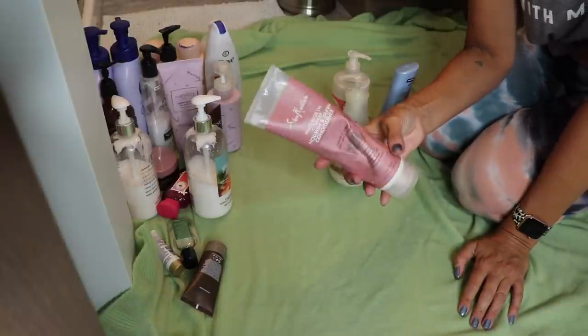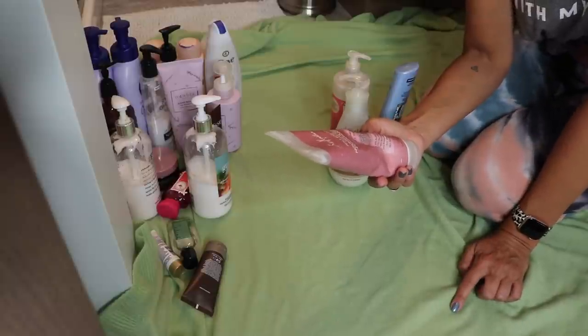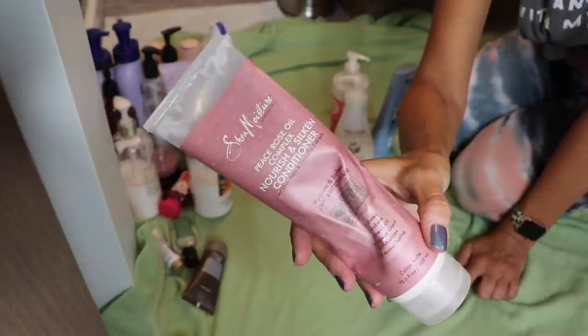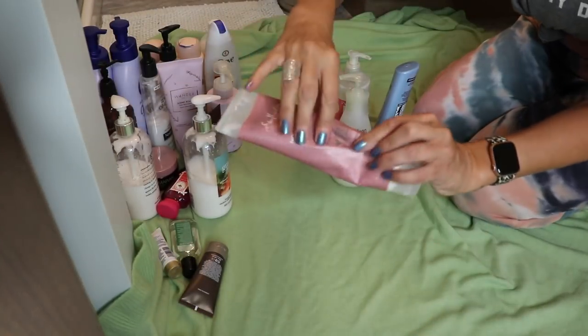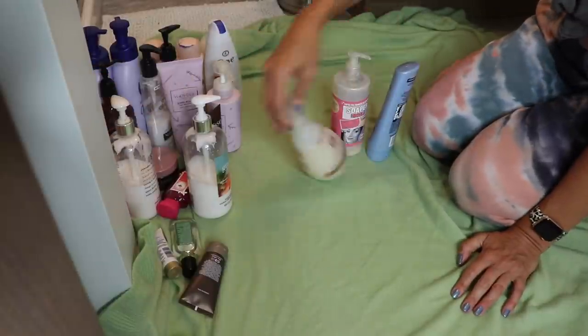Who remembers how in love I was with this? Shea Moisture Peace Rose Oil Complex Nourish and Silken Conditioner. I love this. I forgot I had this. I will be finishing this up. This is one of my faves. It's all jacked up. Like, what did I do to it? I was squeezing it in the shower like a maniac.